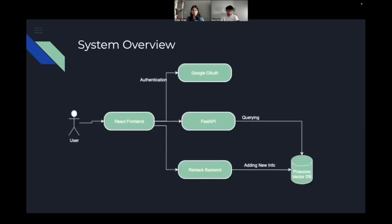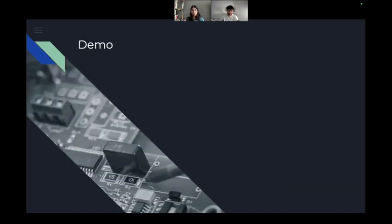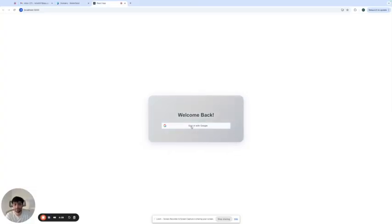This is our system design overview. We have a React front end. For authentication, we have Google OAuth. For querying the vector DB, we are using FastAPI. And for adding new information to the Pinecone DB, we are using Restack. I'm going to give it to Keval to do the demo of the application and then we'll talk about future work. Hi everyone, so let's get started with the demo.